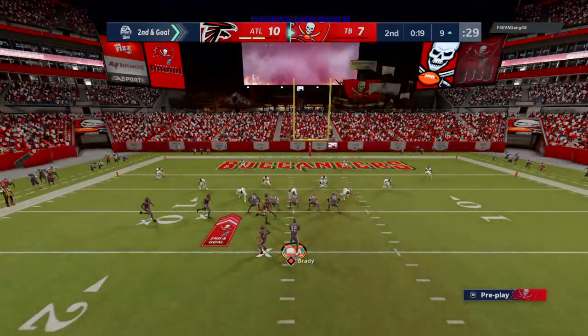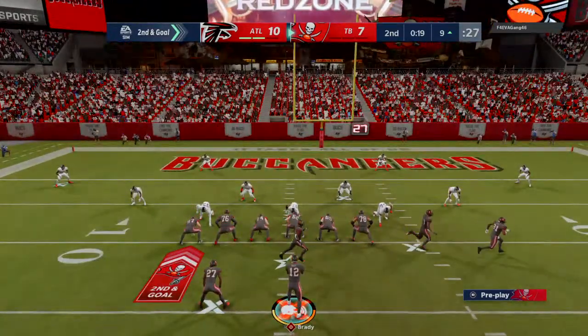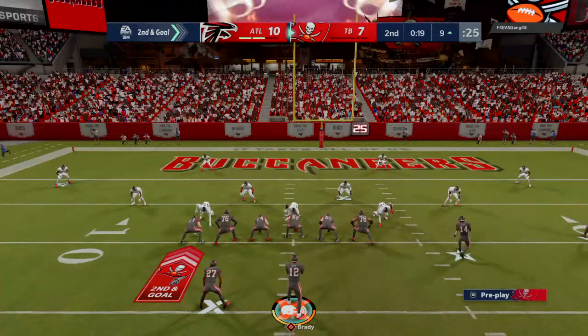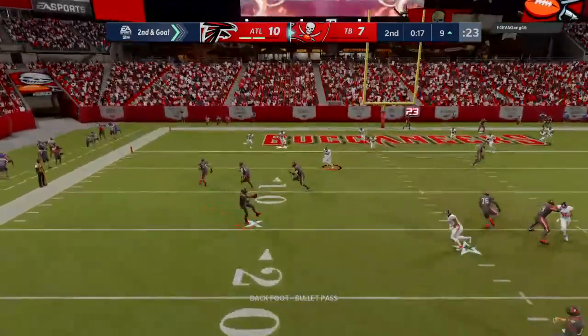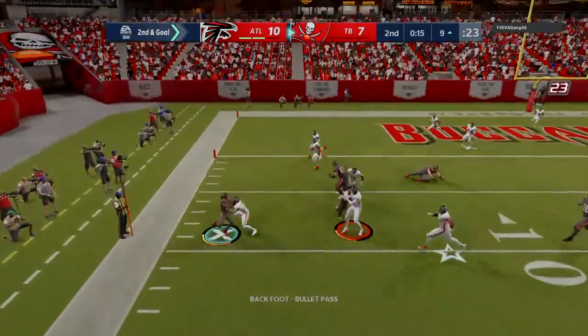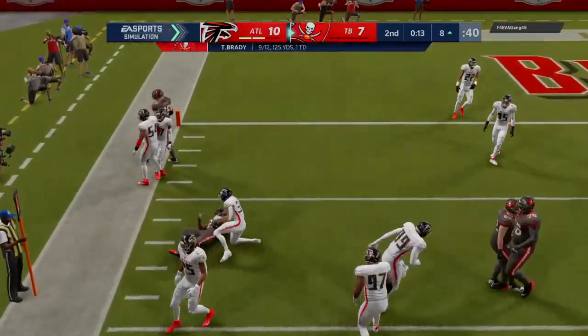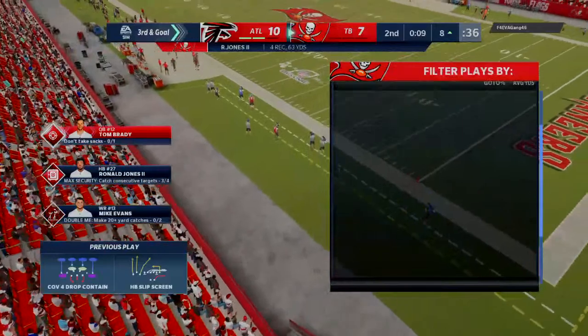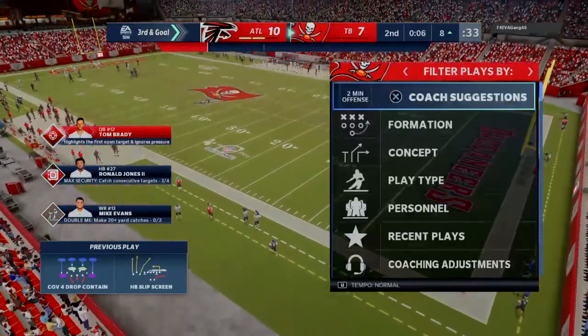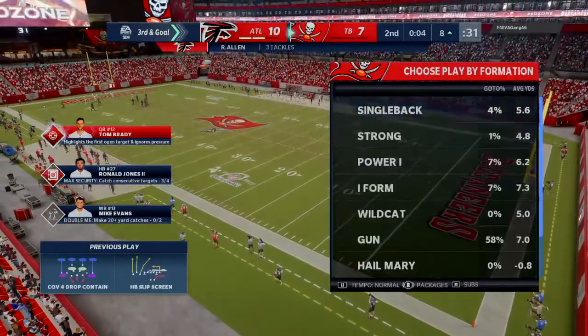Check pass, check pass. Check, check, check, check. Again, it's Brady. He sets up the screen to Jones. And he's able to work it here to the 8-yard line. They get only a yard there. Now it's 3rd and goal. 1 yard on the play. It's now 3rd and goal.